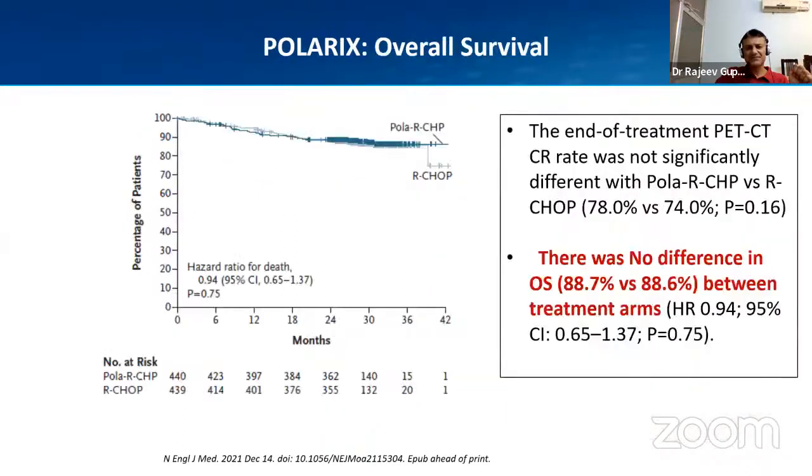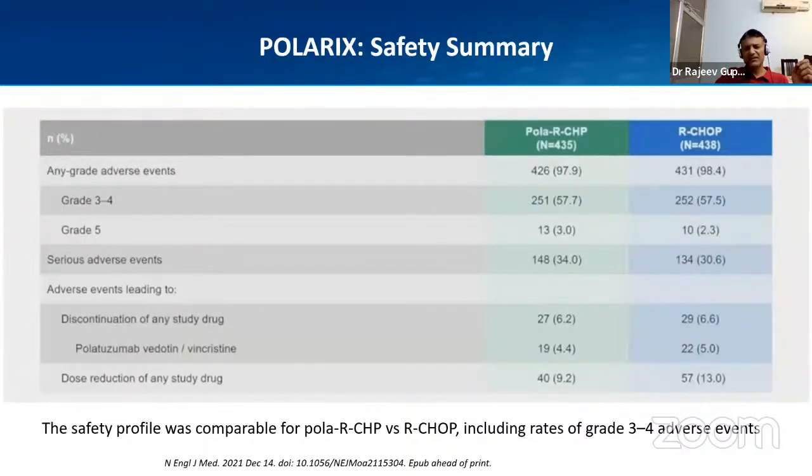But again, like previous trials, there was no significant overall survival benefit. It was 88.7% versus 88.6% between the two arms. Hazard ratio was 0.94 and the p-value was not significant. So again, in this case also, even if we added another antibody, anti-CD79B, we couldn't get the desired result, which was the primary endpoint and secondary endpoint. Coming to the safety profile, you could see that there were more serious events in this polatuzumab arm versus the standard R-CHOP arm.